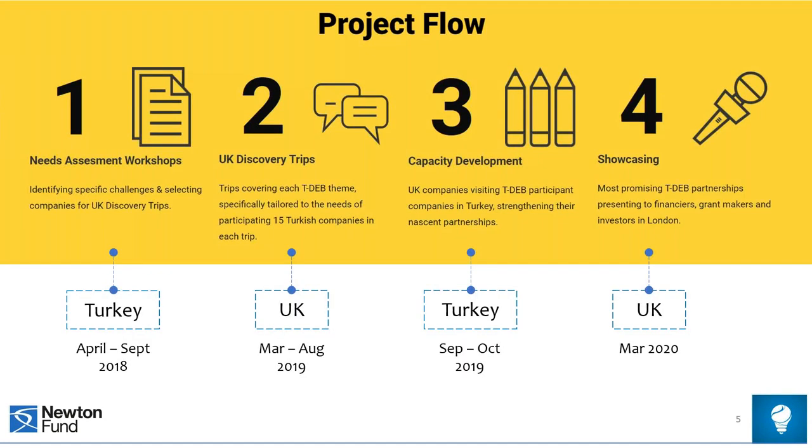So a little bit of a reminder of the project flow of the T-DEB project. So of course most of you I think took part in the needs assessment workshops, which happened in April to September last year in Izmir, Istanbul, and Ankara.